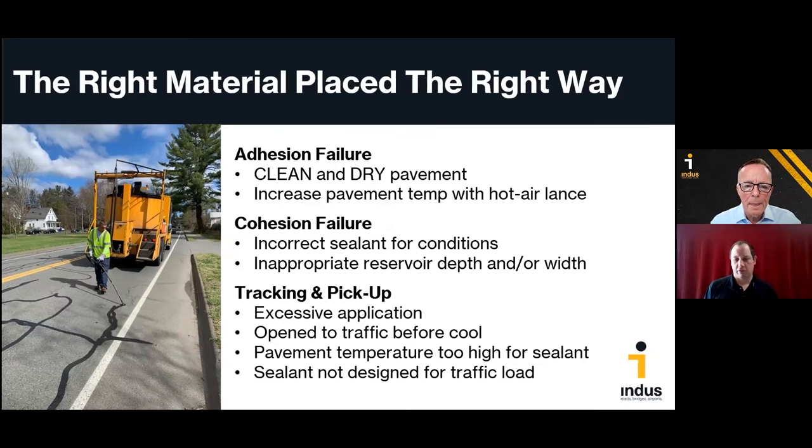And I can't stress this enough, applying sealant at the manufacturer's recommended temperature is very important, critically important. If any cold material is added to your kettle during your operation, you really need to wait until that minimum temperature is reached again before you resume sealing operations, because you're just asking for a failure if you don't.